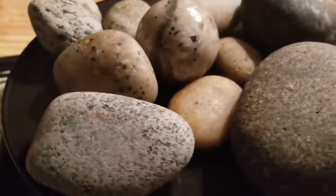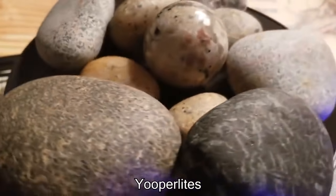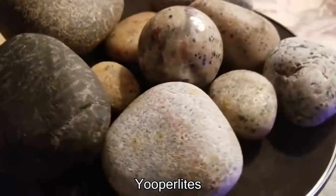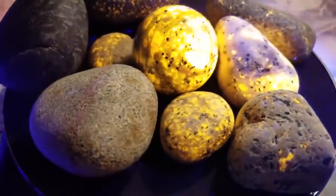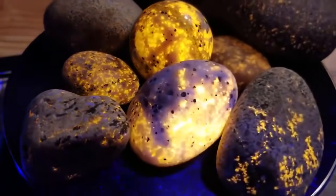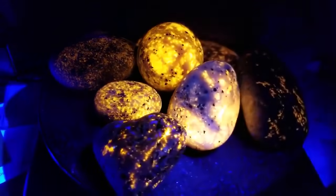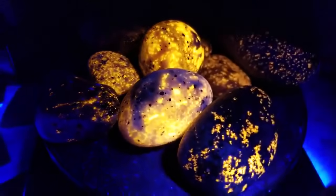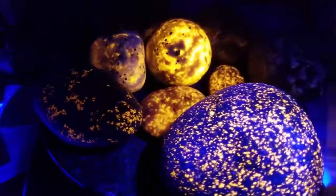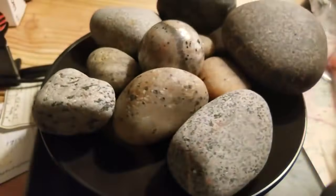About 3 months ago, a new type of rock was discovered in Lake Superior in the United States. These are called eupelites. They look like regular boring rocks until they're placed underneath an ultraviolet light. So this is what they look like without. You can see there's a couple different patterns going on. And they fluoresce very brightly under long wave UV. Quite a few different flavors. White light back on and take the UV away.